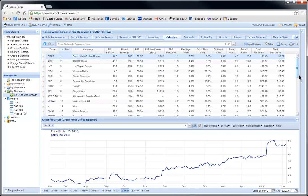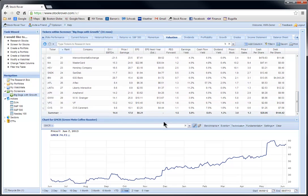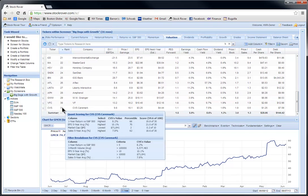Now if we scroll all the way down to 31 to get the other side of the score, which is CVS, we can hover over that, and we can see that it's got more muted numbers.